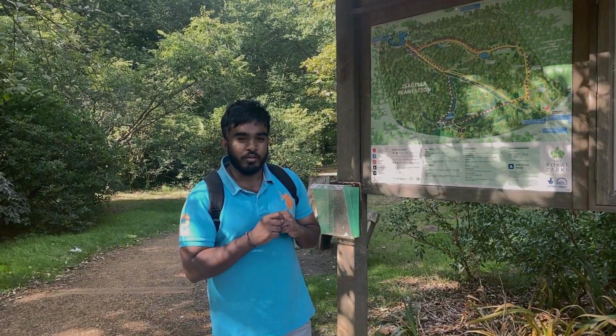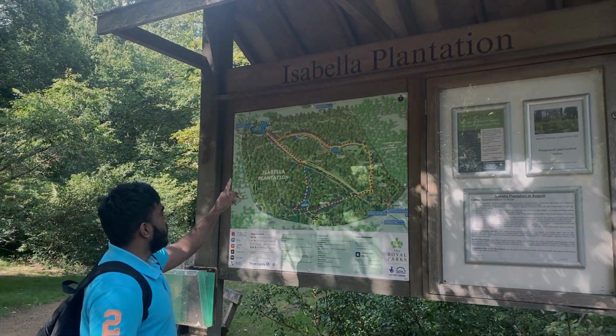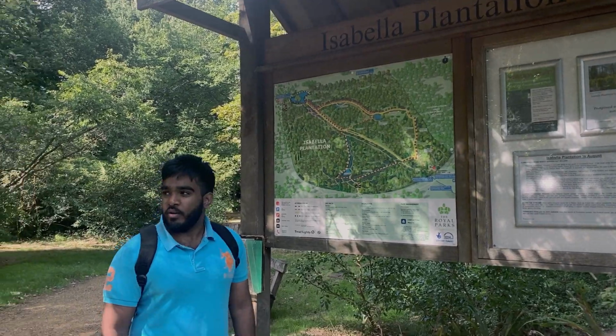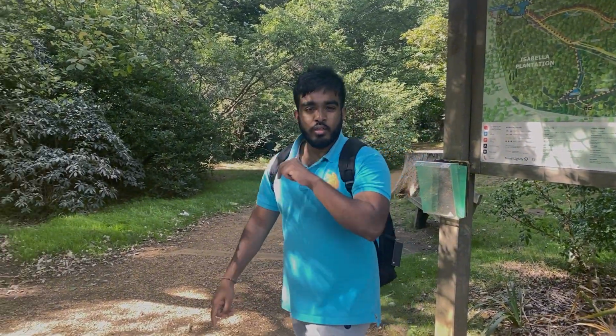So we're at the Isabella plantation right now, which is supposed to be a really nice garden with loads of beautiful flowers. Flowers aren't really my thing, but they always look good on Instagram, so hopefully we get some good shots. As you can see here, there's loads of random paths you can take, which all take less than half an hour. I think we're going to walk down that way. Let's go.